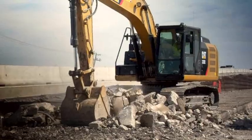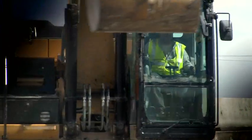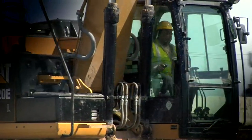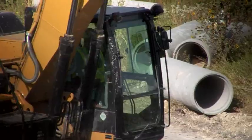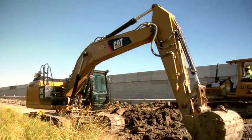Comfort of the machine's nice, you know, there's new seats and the way the suspension is and everything. Adjustable chair arms, just a lot better as far as the joysticks and the comfort sitting in a machine for 10 hours a day. I think Caterpillar's just a long-lasting machine as far as comfort and power and production. You can't do any better than Caterpillar in my books, and Ed Bell feels the same way.